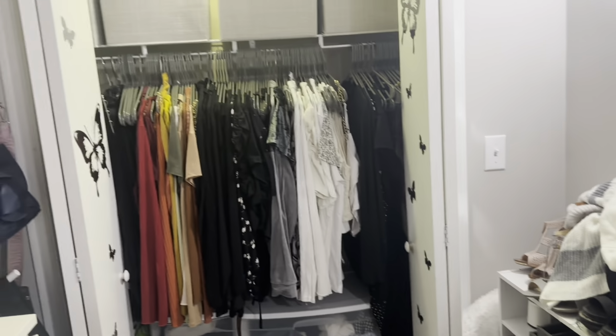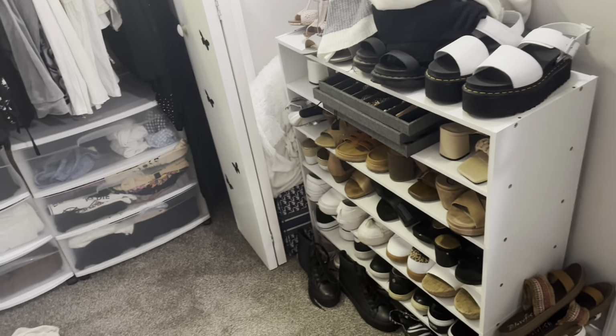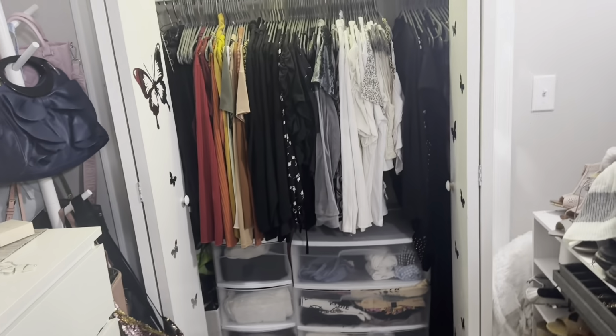This is where we're gonna stop for tonight. I feel pretty productive. I still have to do my shoes and all that stuff, but yeah, we're good for tonight. It's looking good.